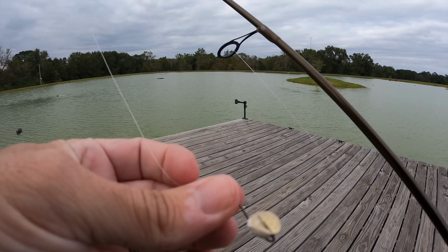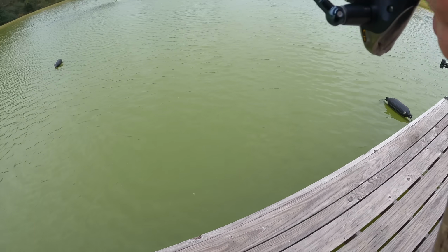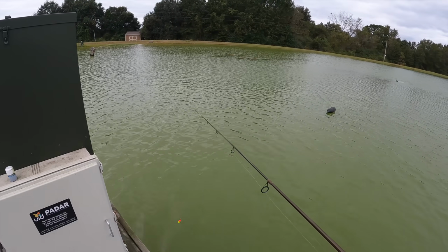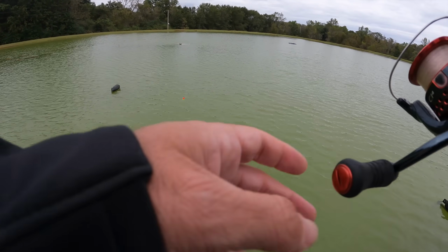And so I got a salmon egg rigged up on a hook. Let's see if we can catch one. It's going to be about 50-50 whether you catch a bluegill or a tilapia right now. So we started with the bluegill. Got him. What is this?